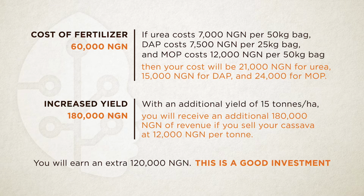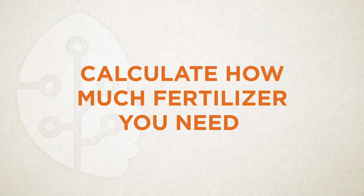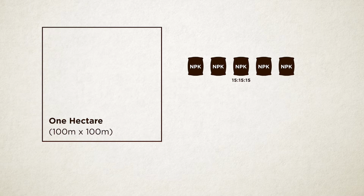Once you have determined whether or not using fertilizer will be profitable, you can determine the proper amount of fertilizer you will need for your field. Let's calculate this using NPK 15-15-15 as an example. The recommendation was to use 5 bags NPK 15-15-15 per hectare. So how do you calculate this recommendation to fit the measurements of your field?